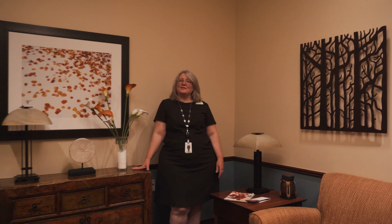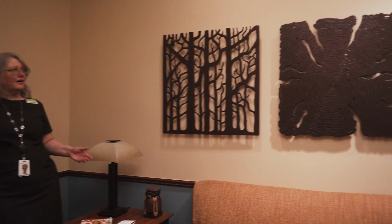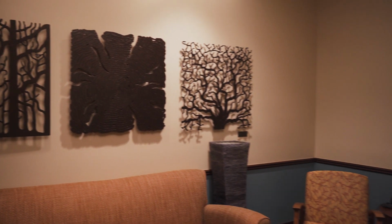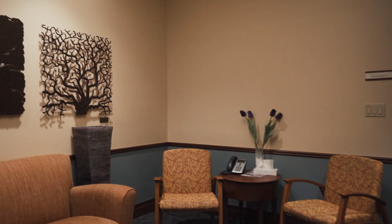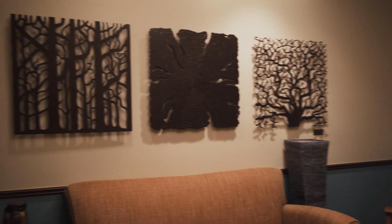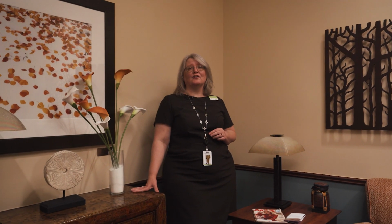And welcome. This is another family gathering or counseling room. And you can see we've spent the time to make sure that it feels like a home-like environment. We really want every person that comes and enters our doors to be comfortable, whether that's a visitor or the patient themselves. Comfort is what we strive for each and every day.